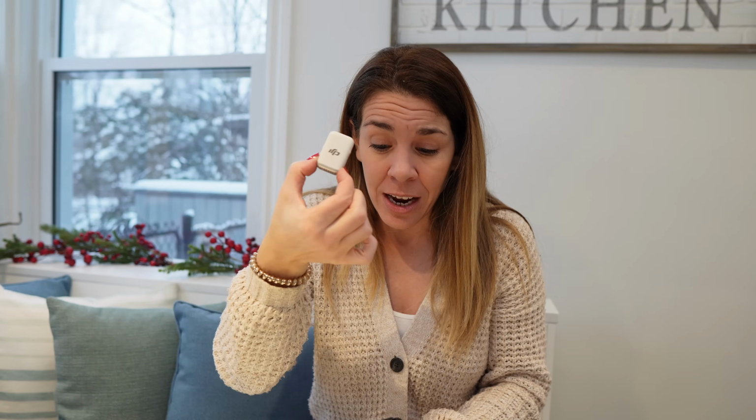And you can go ahead and buy yourself even a second mic like I did. And when you turn both on, they do link up directly to the camera, which is kind of cool. But I love that it comes already with a super good quality mic, so you're always gonna get great sound quality.